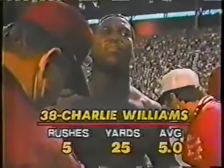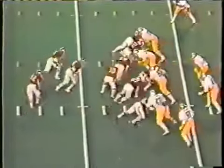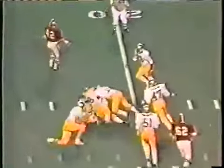There's Charlie Williams. You can see they've taken the pads off. It looks like it's a shoulder. He wants to play. Here's Lewis, the quarterback, trying to turn it upfield, and he gets it to the 21. And there he's going to stop. And it's going to bring up fourth down. And that's what Charlie Williams was hollering about.